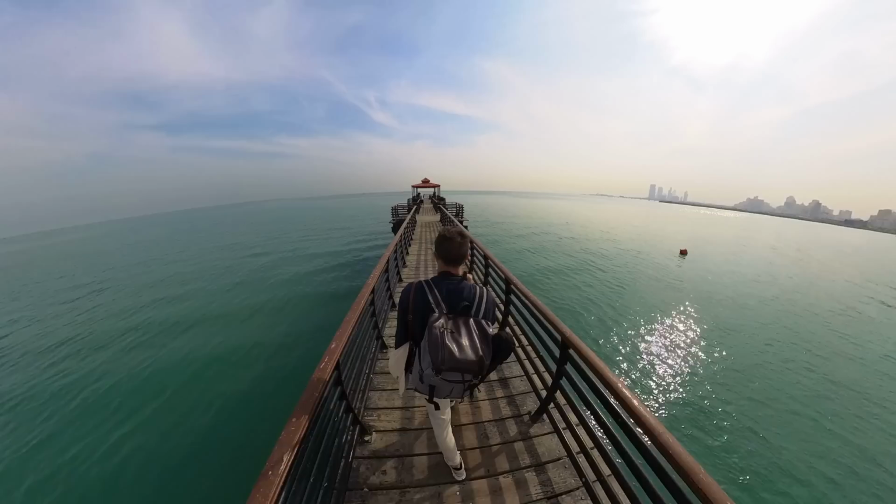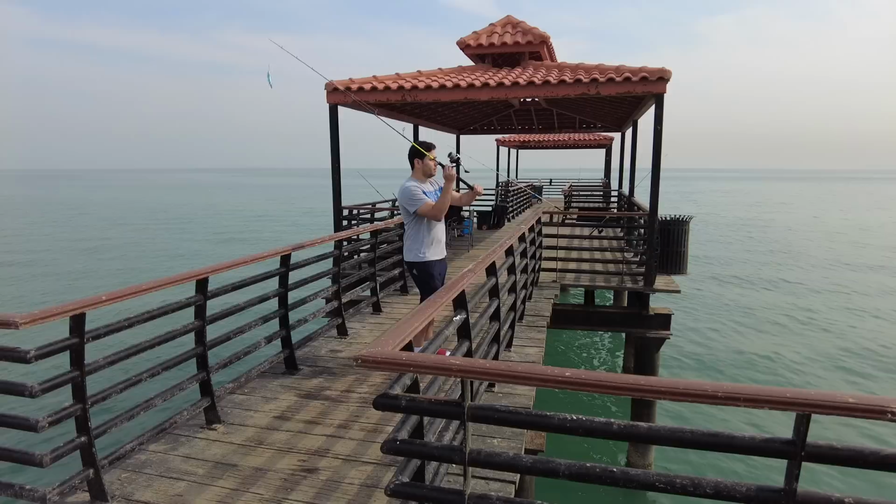Here on this pier, you have a nice view looking back at the towers, but then you're also getting this nice view of the skyline of Kuwait over the water. So you're getting two really cool views, and there's a lot of fishermen and just a cool view from out here on the pier.